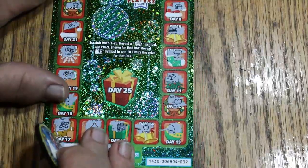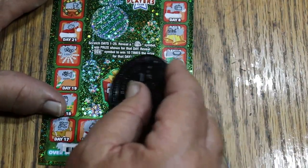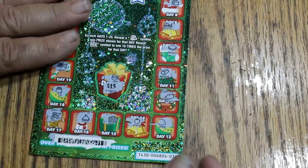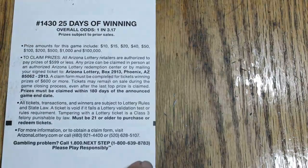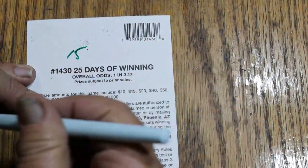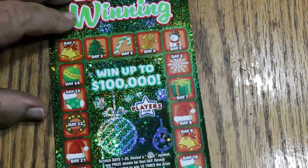Telling me it's on day 25? Yes, it is. And it's 15. Okay. Well, at least they're giving me lots of 15s. Whew. This is becoming a ticket marathon workout. Ticket 44.